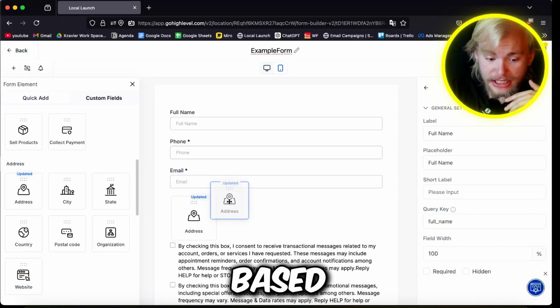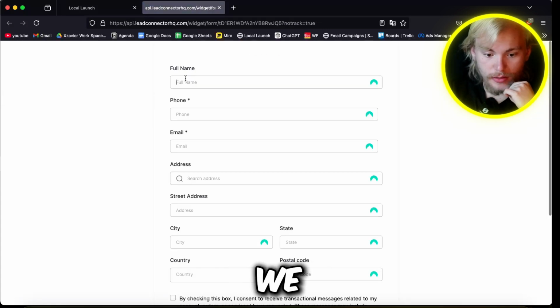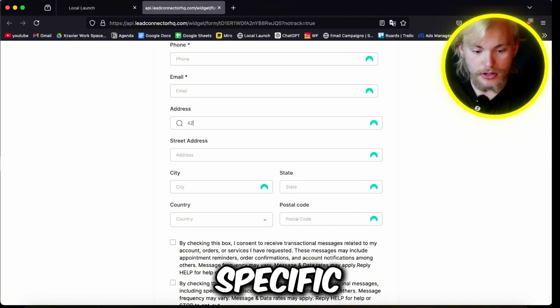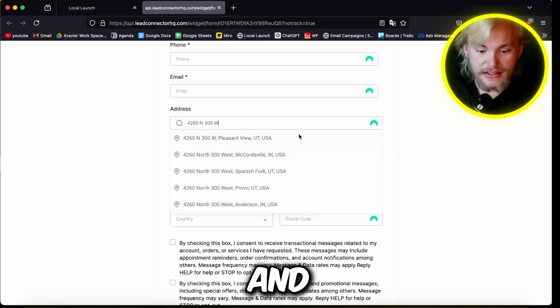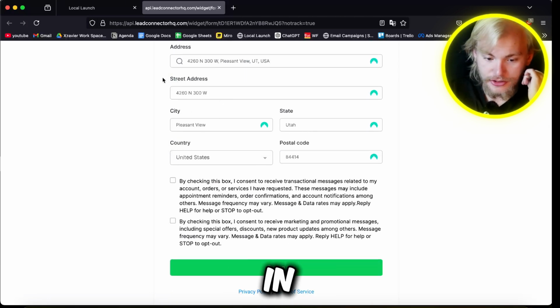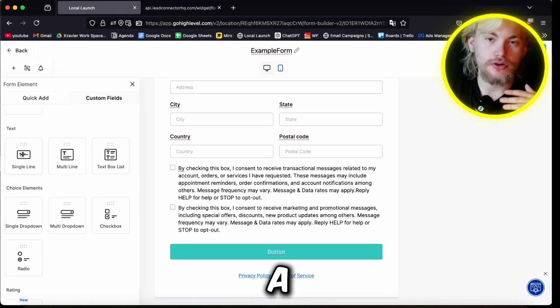If you are home-based, you can add their address, and something really cool is if we click the preview, what we can do is enter in our full name and then our address and actually search up our specific address. So if I search up like this, for example, and click enter, then it will actually show a bunch of addresses near your prospective client, which they can enter in, and then boom, it all gets entered in just like that.